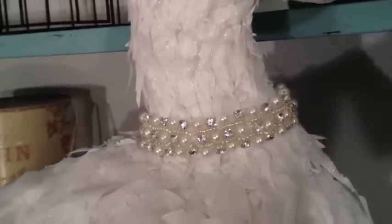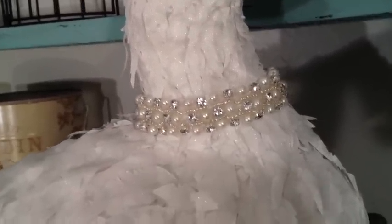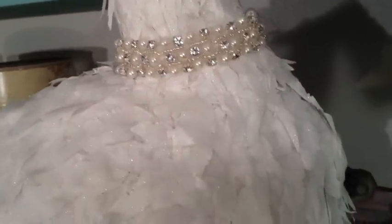Now, if you cut open my poor little peacock, and this is also a trim, this pearl and rhinestone trim. This thing is amazing. It's about an inch wide from One Little Dreamer. But look at that, you guys. Oh my goodness. I hope you guys like my craziness.